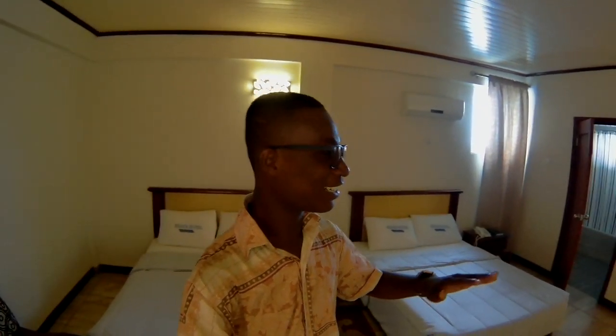Again, we are in one of the wonderful rooms of Erata Hotel, and check it out, the view here already is super cool. Imagine booking such a hotel after a long flight, after a long travel. You're going to have a wonderful time here. And let's check some of the stuff they have here.